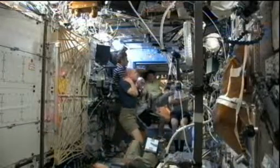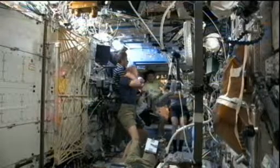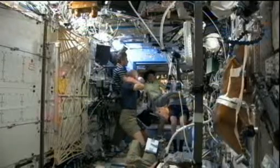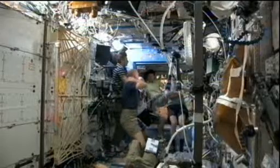So what they do is they reenact what would happen if a fire actually occurred on board. They don their masks and their safety devices, and the ground teams work with them. And then what they do is they have a quick chat with the ground teams here in Houston that you're hearing now to talk about how it went and to suggest improvements for the future.